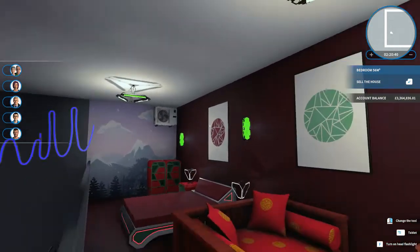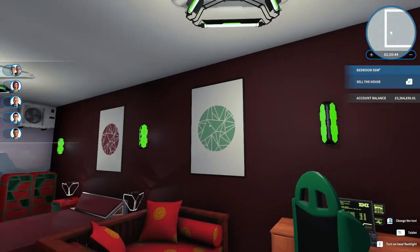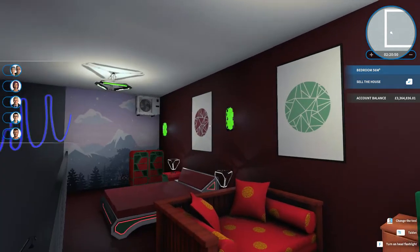So upstairs we've got the green lamps, whereas we had the red ones downstairs. And I've got this new fractal picture on the wall. We've got one in green and one in red.